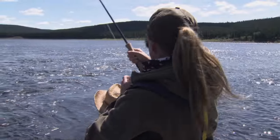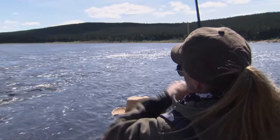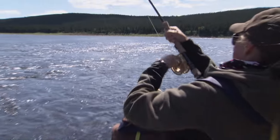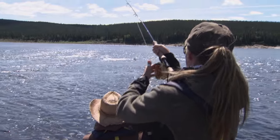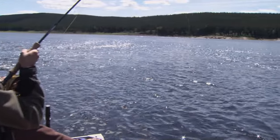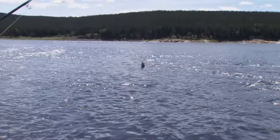Fish on! Out of the blue! Oh! No! Okay, get that in. Number one, keep that line tight. Don't you go off. All right, woo! Unbelievable! Oh, that was just out of the blue. It just happened when we were just relaxing and casting. But that goes to show you.